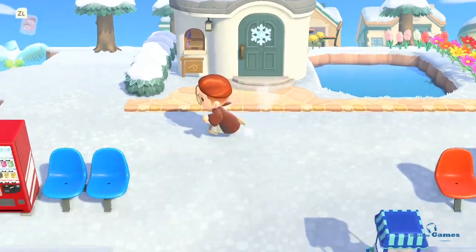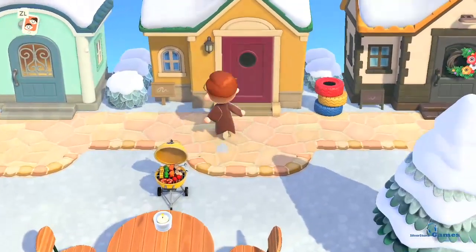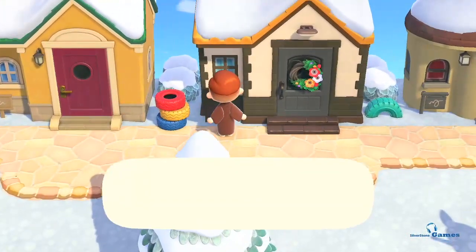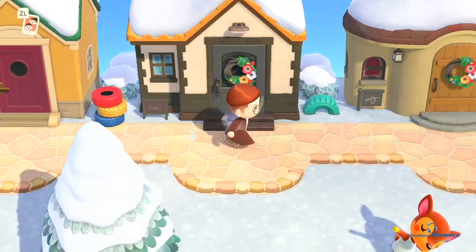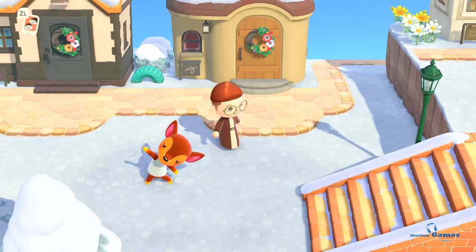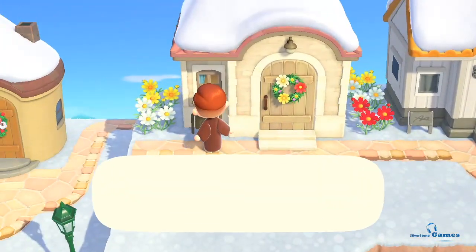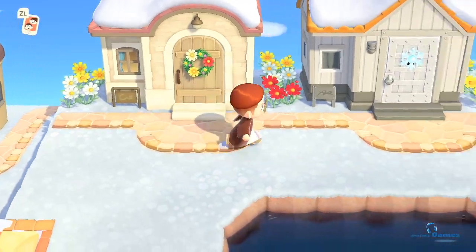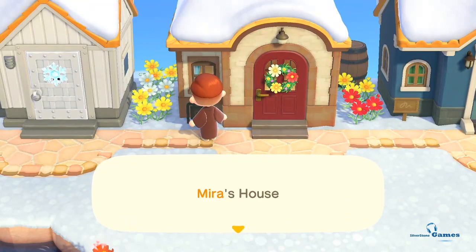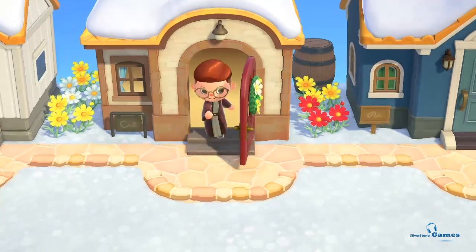Let's see if anybody else is home. Francine's unpacking. And this is Stitches out there working out. And this is Savannah out there working out. And this is Fauna right here doing her yoga thing. And Felicity's making something. We checked on her. Chief is out here singing. And this is Mira. Oh, well, let's see. But Mira is gonna go.